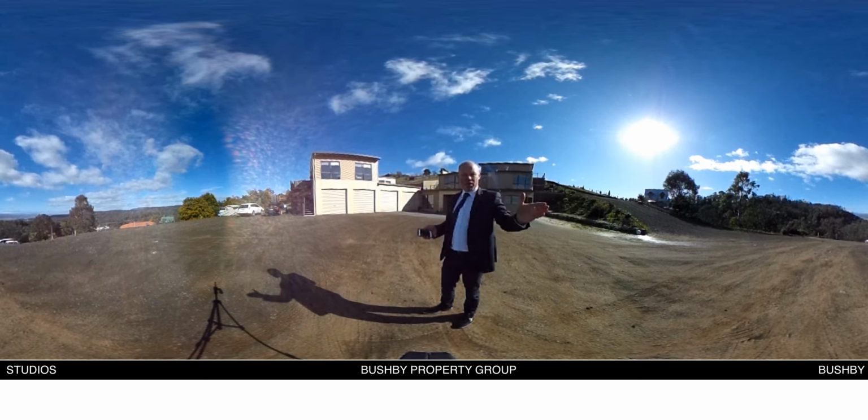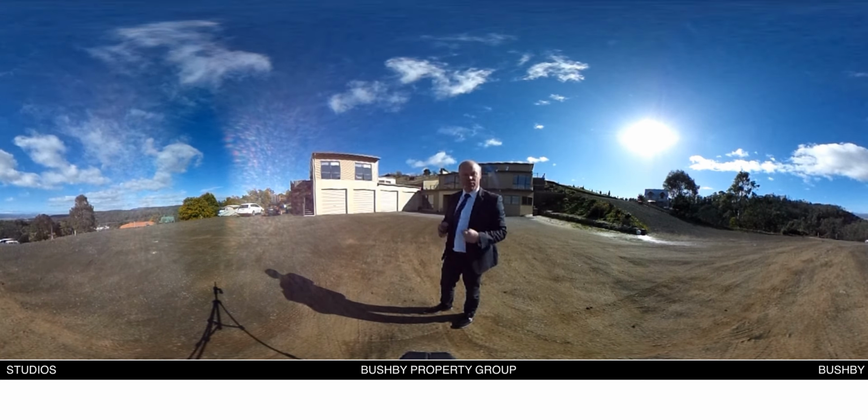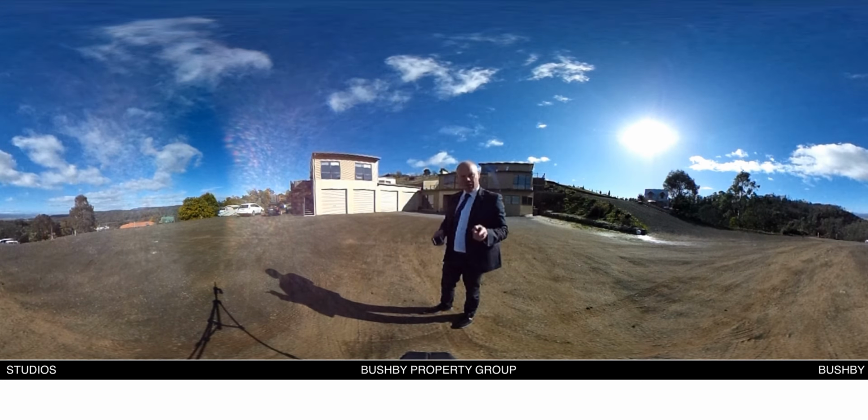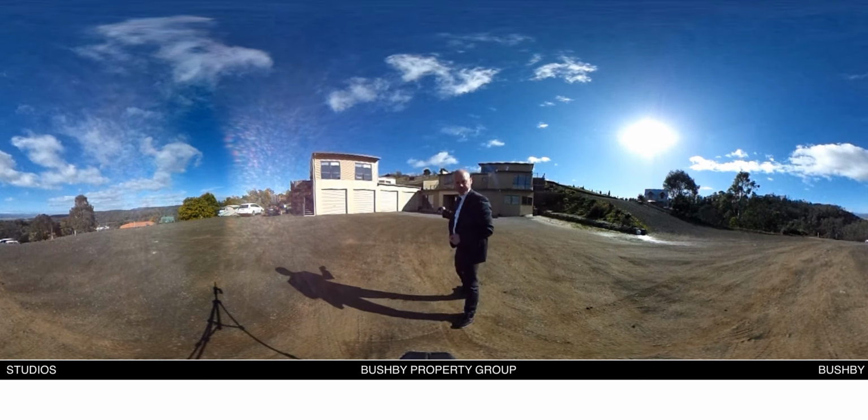This is a terrific property, one that you really must come and see. For more information, have a look on realestate.com or the bushby.com.au website. In the meantime, let's go and have a look inside.